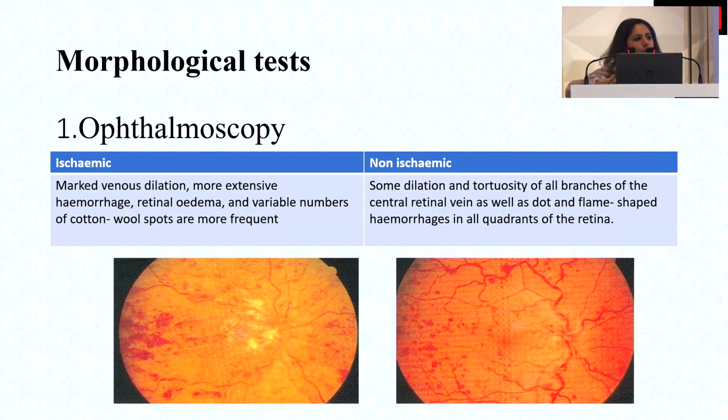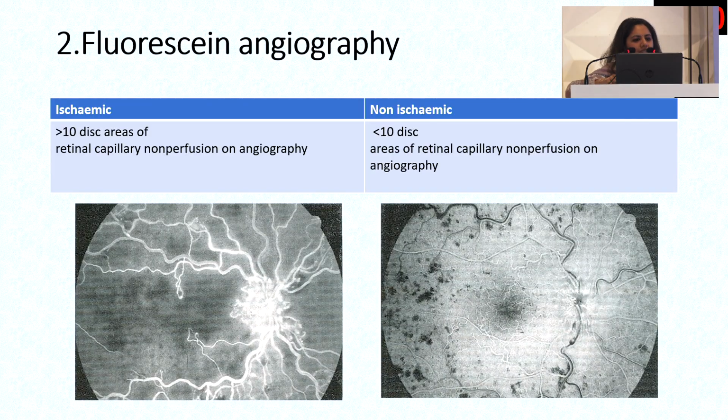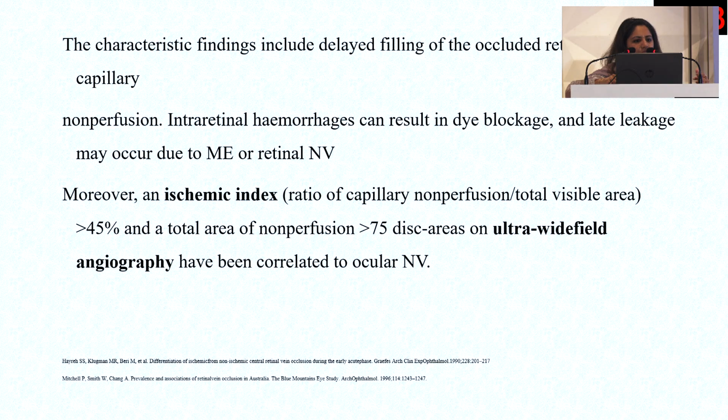Now morphologically on ophthalmoscopy, as you can see in these two pictures, the one on the left is the ischemic variant and the one on the right is the non-ischemic variant. Between the two, you can see more marked venous dilatation and more extensive hemorrhages and cotton wool spots in the ischemic variety. And on fundus fluorescein angiography, what you see is more than 10 disc areas of retinal capillary non-perfusion, as is seen in this picture, where the picture on the left shows extensive areas of capillary dropout, whereas on the right you can see not that many areas of CNP.